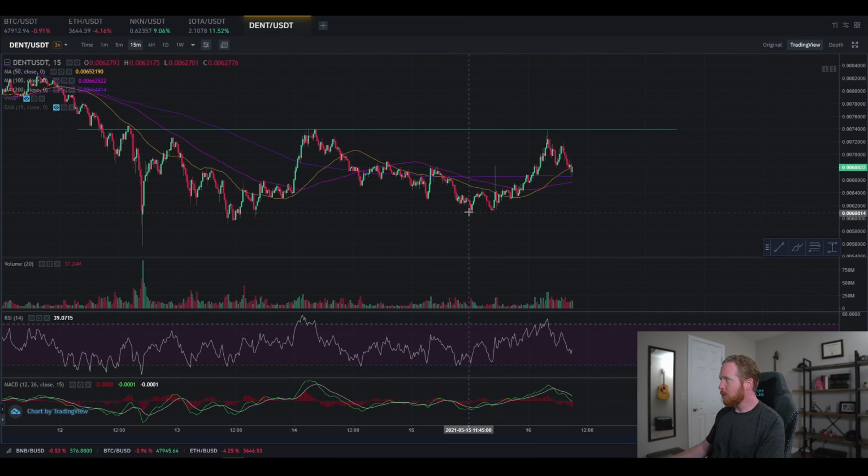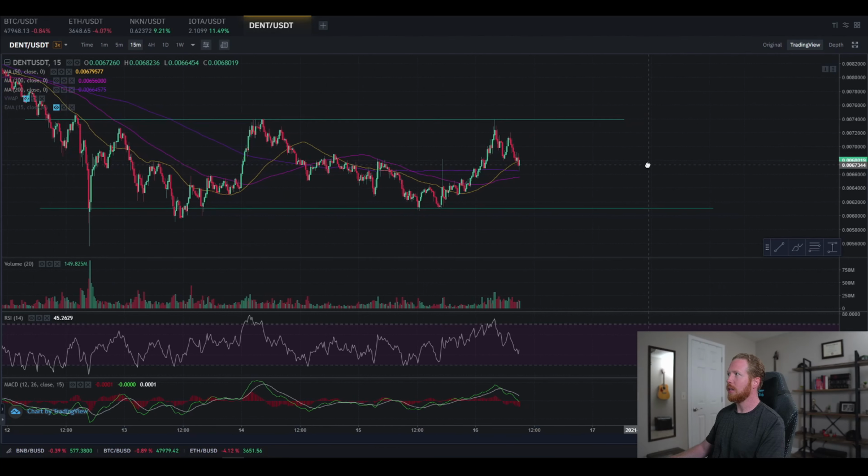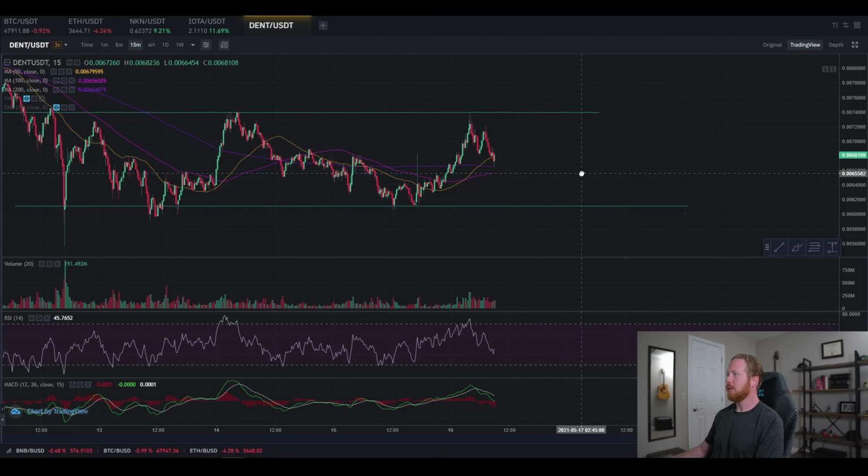Furthermore, we've got this, which was tested quite a handful of times previously as well. So we'll just mark that here too. We've got a support right in the range of 0.0061. So from 61 to 74 is essentially the channel that it's in right now, and it's right in the center. All in all, it could go either way, but what we want to do is pay attention to how the price action is reacting.